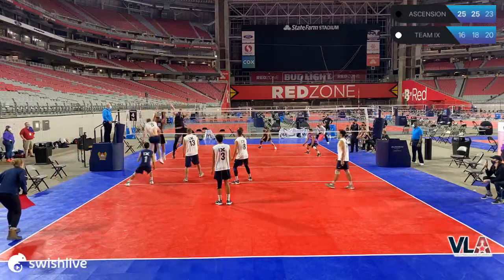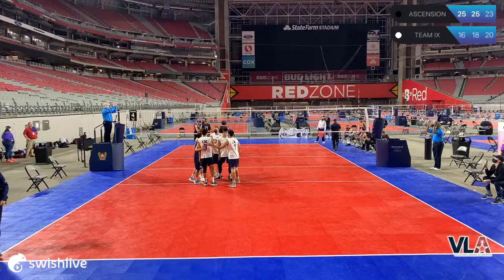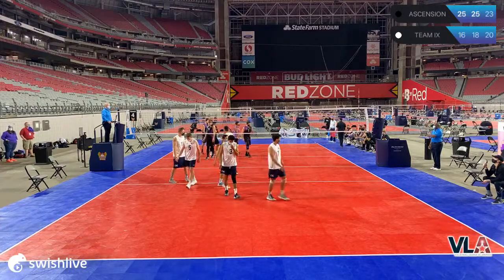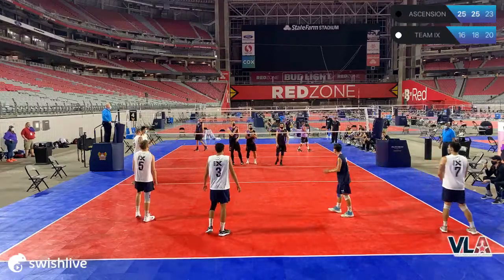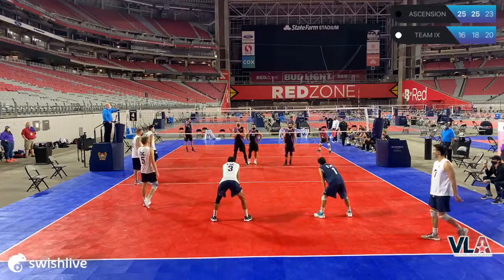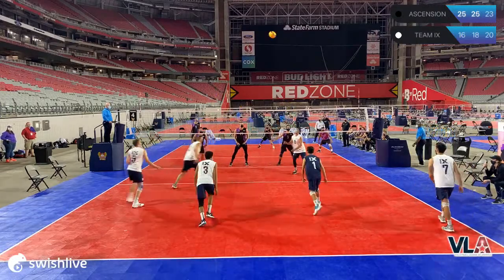Oh, nice set by Galliano that time. Down the line by Humes. Oh, I thought that ball might have caught a piece of the sideline, but called just out of bounds. So this rotation 4 is proving to be Irvine's kryptonite, and now match point, 24-20 for the Phoenix Ascension. Jesus Itsugire with the honors.